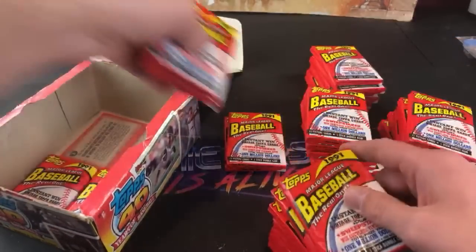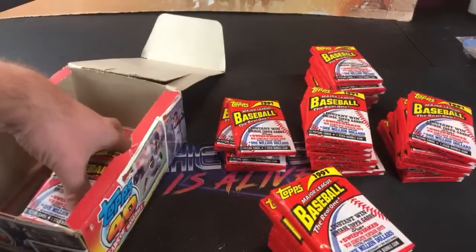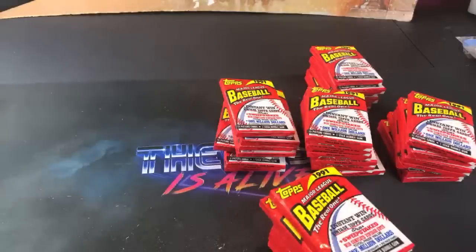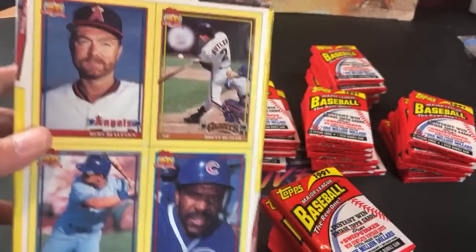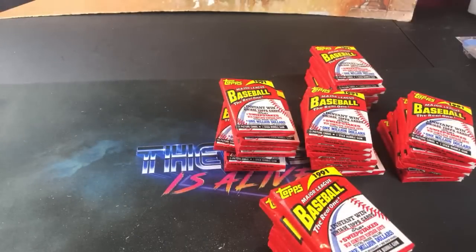Brendan S says, what is the error on it? The Mark Whiten. I don't really want to talk about it because everyone's going to go buy it and then I'll never have it. But let's see who's on the bottom. We got a Brett, a Dawson, Butler, and Blyleven. So three out of four Hall of Famers.